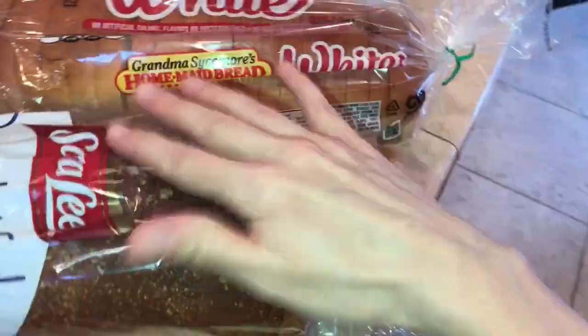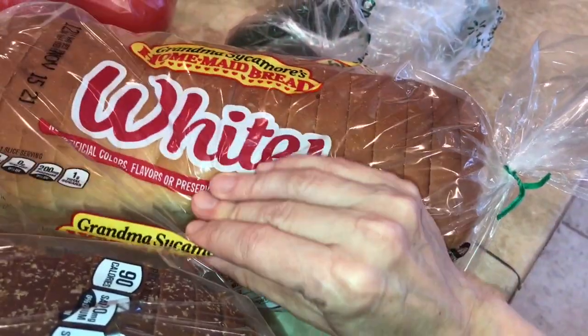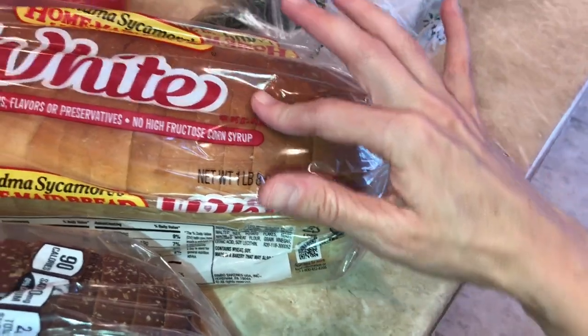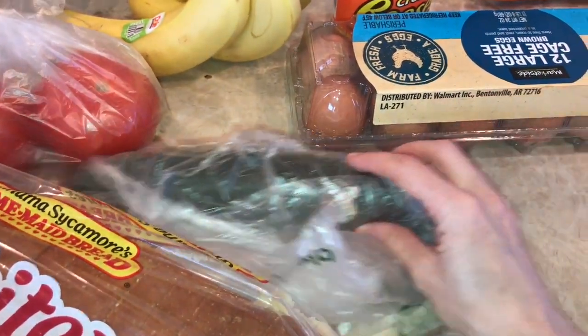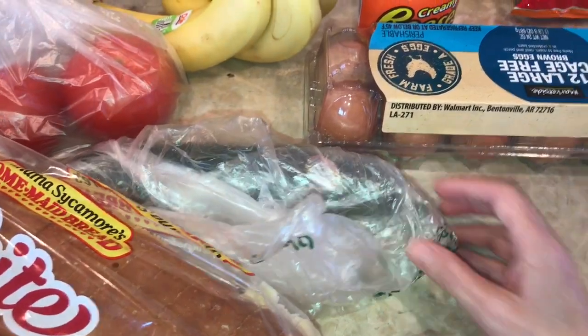But oh, this stuff's the best. My husband loves this. It's the Granny Sycamore white bread. It is so delicious. They also have it in wheat. It's just really doughy and good. Here's a cucumber. My husband wanted to chop up a cucumber and eat it with his carrots, and he likes to just dip it in ranch.